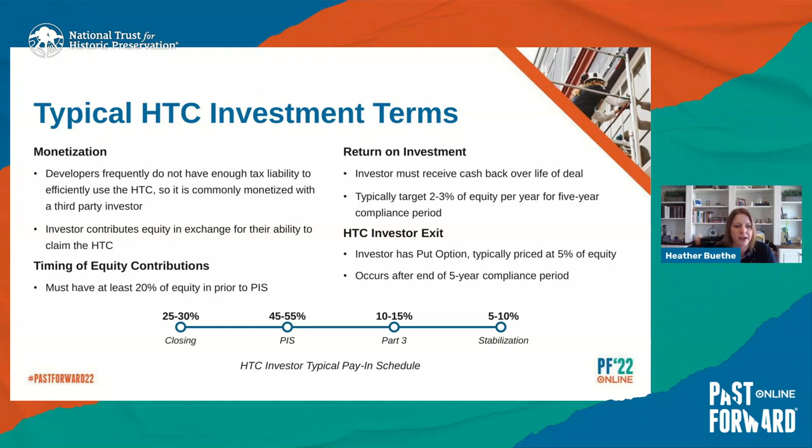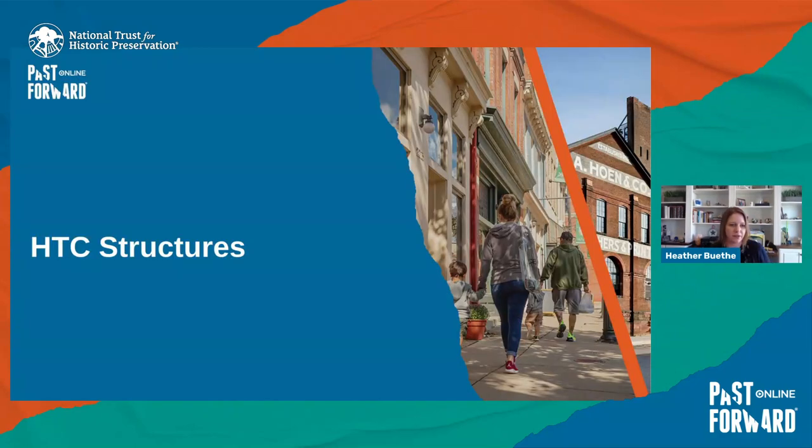There's also, at the back end, the five-year compliance period we talked about. Once that compliance period ends, there's usually a put option where the investor has the option to get out of the deal. The price for that is usually 5% of equity. So we can switch to the next slide and go to the next one.